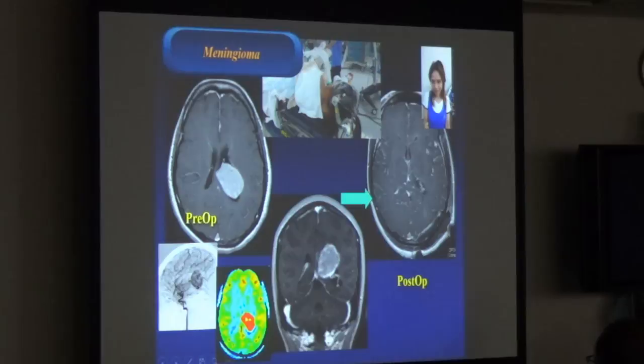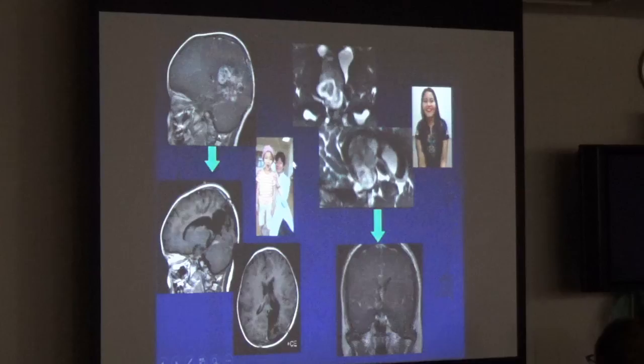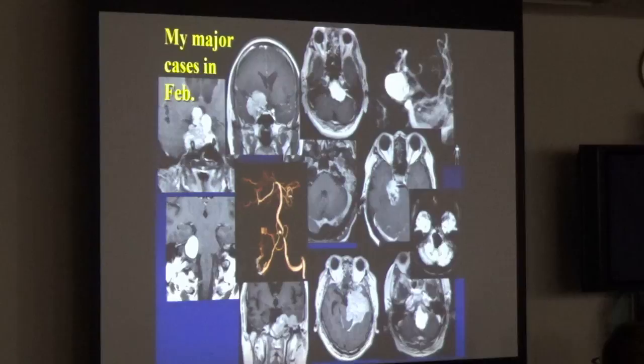This is a girl from the Philippines. Also, this guy is from Indonesia. This is a meningioma, maybe from the diaphragm. This is from India and Nepal. So we accept everybody. I have 2 or 3, sometimes 4 cases of skull base surgery. If you have a chance to visit my university hospital, you are very welcome. Thank you very much.